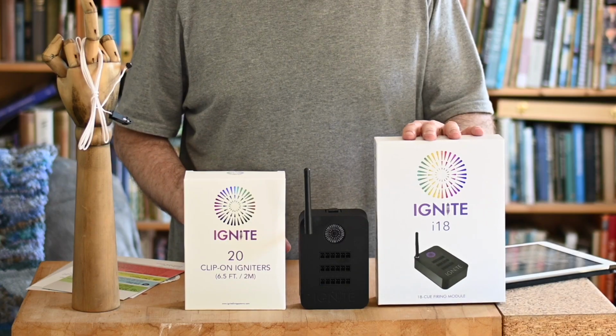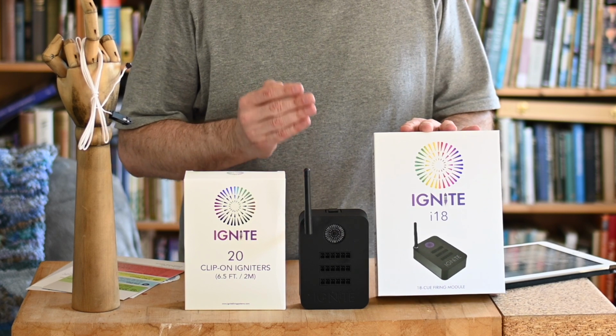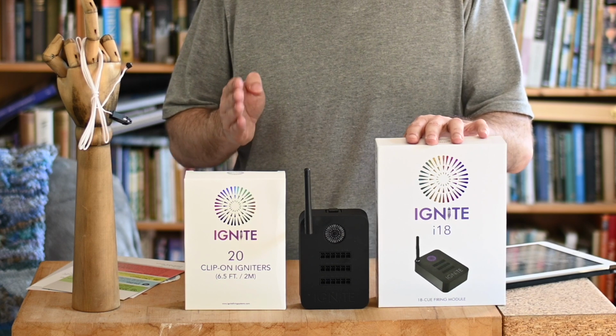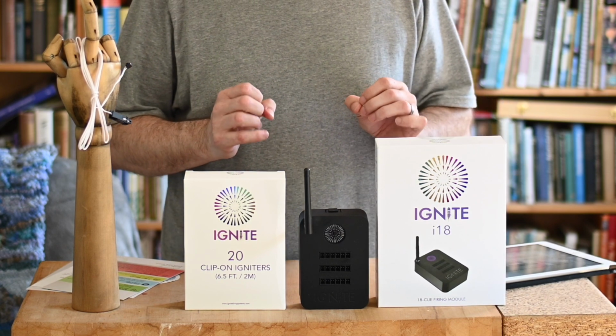Hello and a very warm welcome to a reassuringly British first look at a new American firing system called Ignite. With 18 cues and being controlled by an app on your phone or tablet, this is causing quite a lot of excitement. Initial pricing in the UK, £180, £190, something like that.